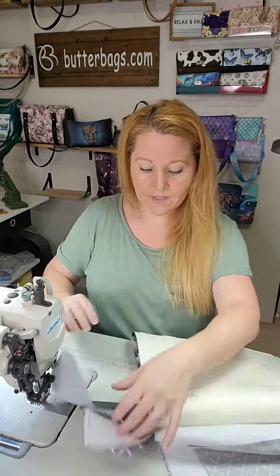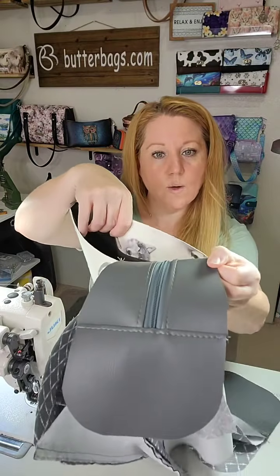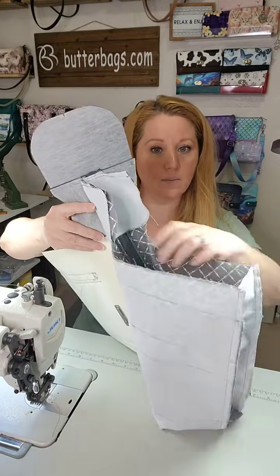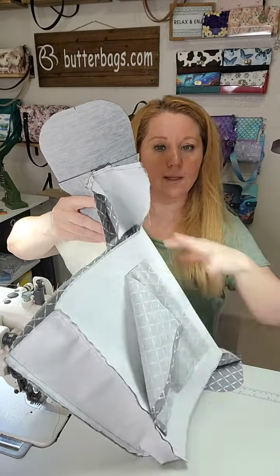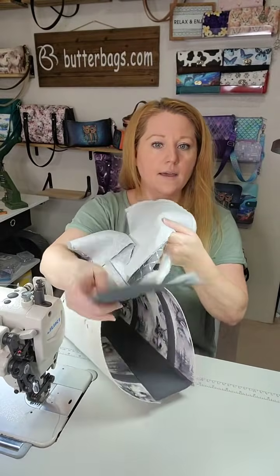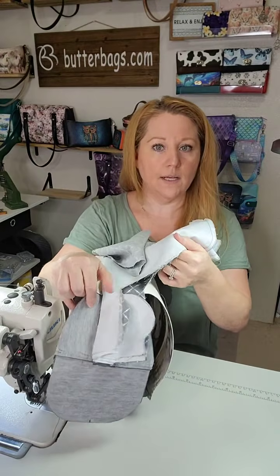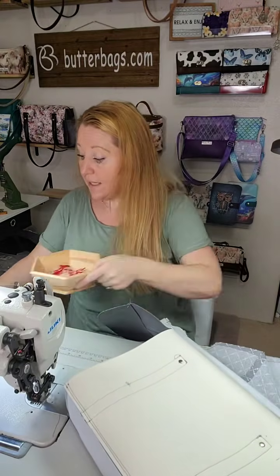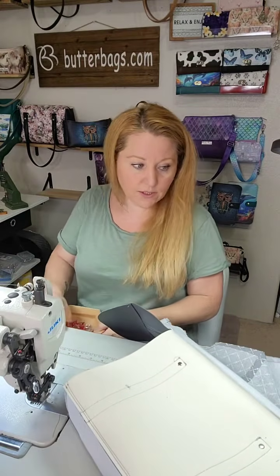All right, this side is done as well. So now the last step is just to attach our side pieces to the front and back. So it's looking kind of like this. And now we're going to attach the side pieces. I do my interior pieces first.